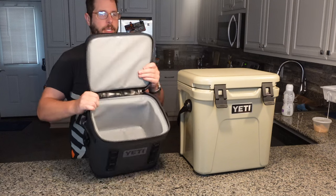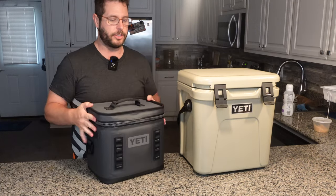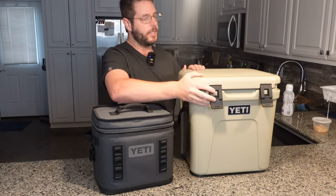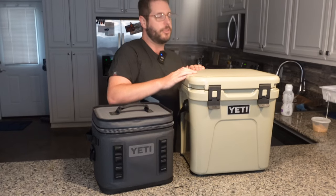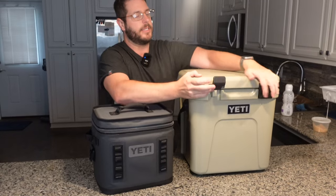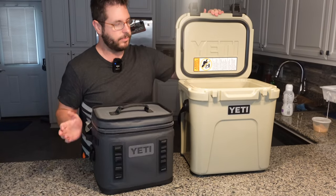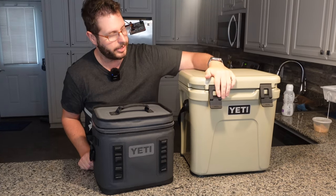Once it's opened up, the interior is smooth, easy to clean, and holds your contents just like any other cooler. The Roadie 24 is definitely easier to open up. It's just got these simple buckles. They latch up super quick. To unlatch them, you just quickly lift and the lid comes right open. So I would have to say that, for the closing up method, the Roadie 24 is the winner here.